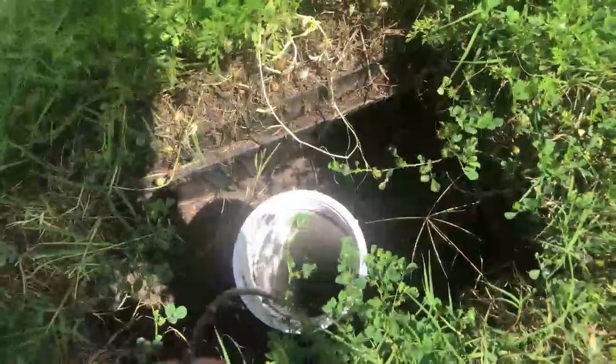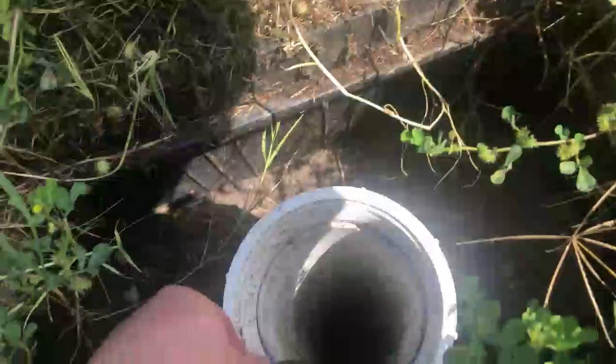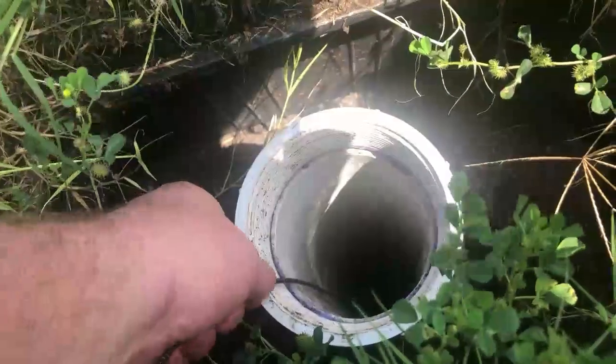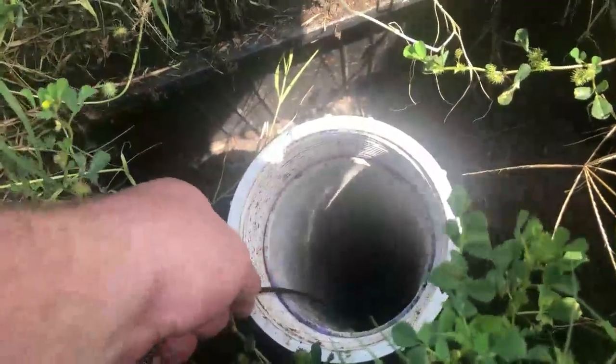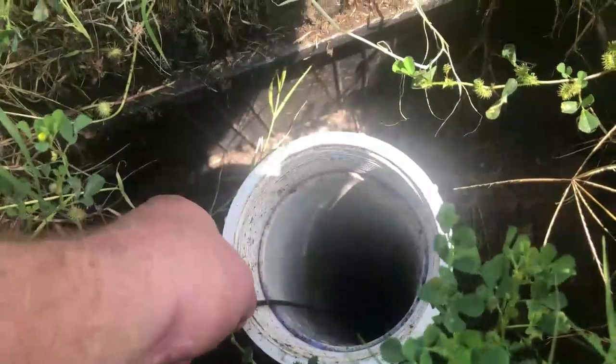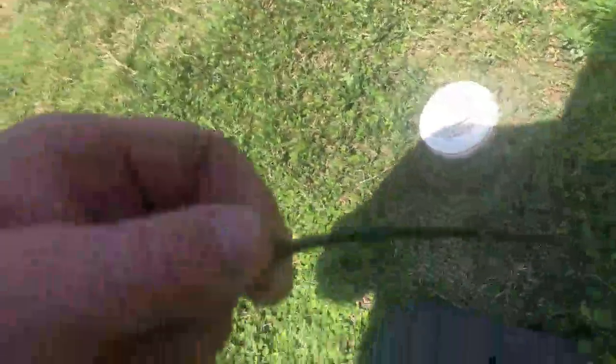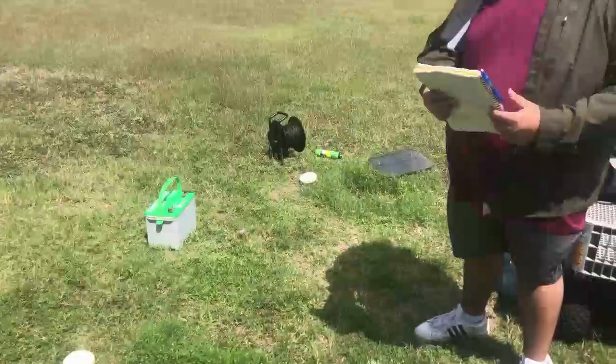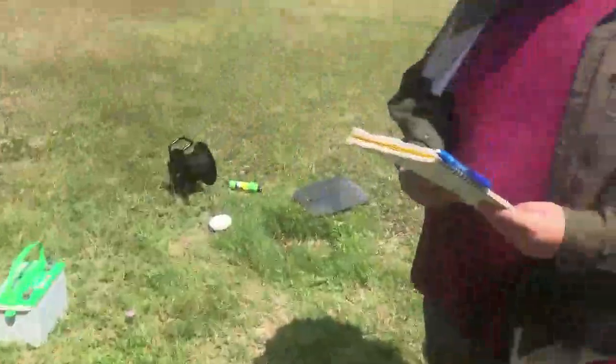Oh, there it is. You hear that? Let's call it right there. So there's little numbers on this tape. We just measured the depths in these two wells, so the shallow one and the deep one over there.